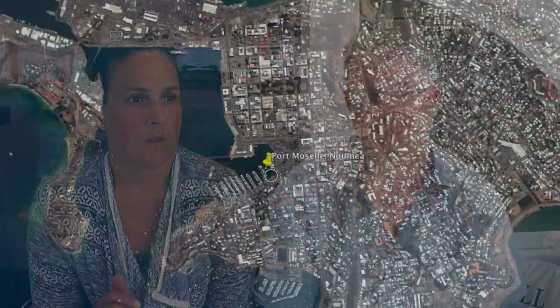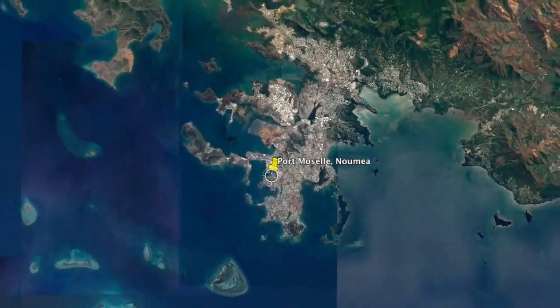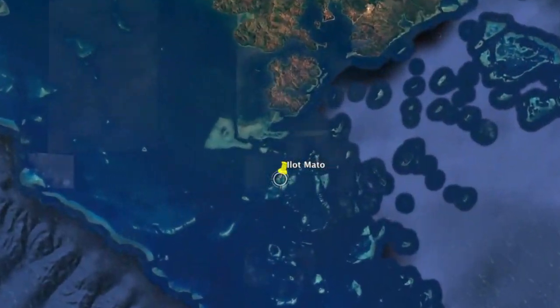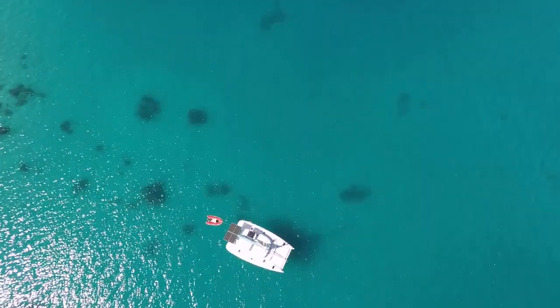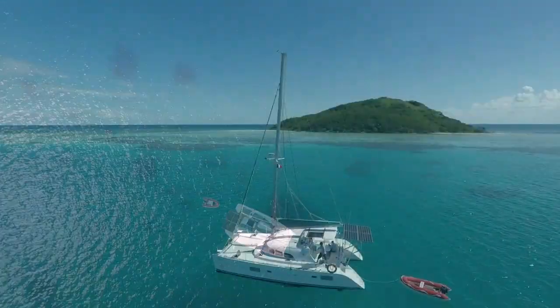Noumea is the capital of New Caledonia, which is in the bottom third of New Caledonia's long, thin island. And Île Ouen is an island and a sheltered bay, which is off the very, very southern tip of New Caledonia. So the mainland's just there, but we're as far south as you can go, almost. Before you go to the most southern islands, that is.